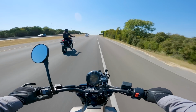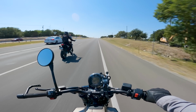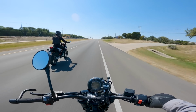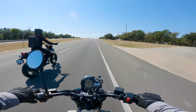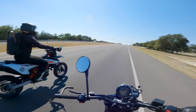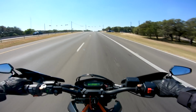All right, so I want to keep this section kind of short and sweet because there's not a ton to say about these bikes, but I do want to, on the other side of this red light, get your opinions on the SMCR as a highway bike, because I'm already developing quite a bit on the Husqvarna after spending just a few minutes on the highway already. I have a feeling I already know what you're thinking.